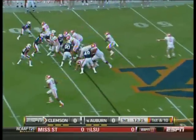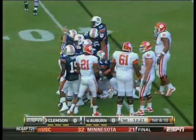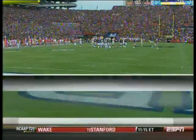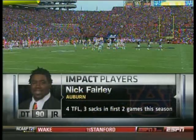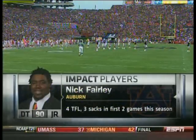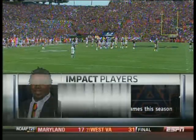On first down, handed back to Harper, and cannot find a hole as Nick Fairley, one of the impact players here for this defense. Yes, sir. Nick Fairley is a guy who had a big game last week against Mississippi State and really represents, I think, a big key in this game because the defensive line from Auburn has to make a difference in trying to get pressure and getting penetration.